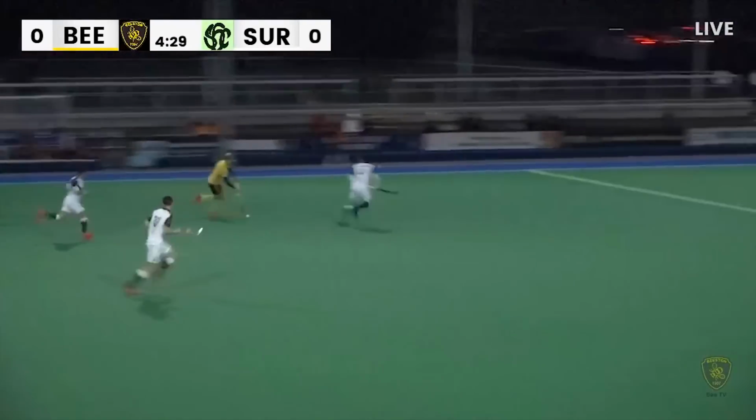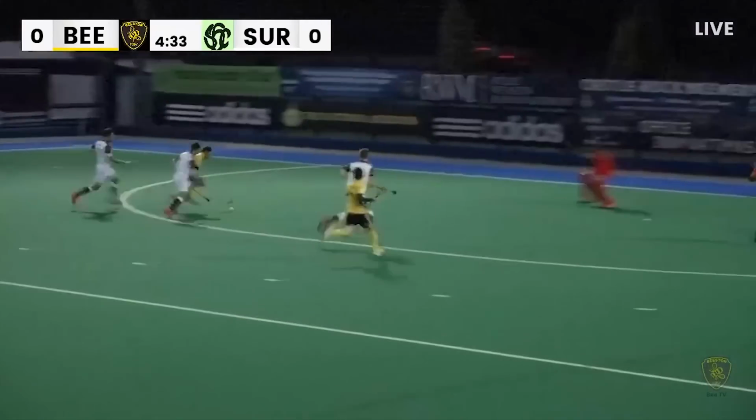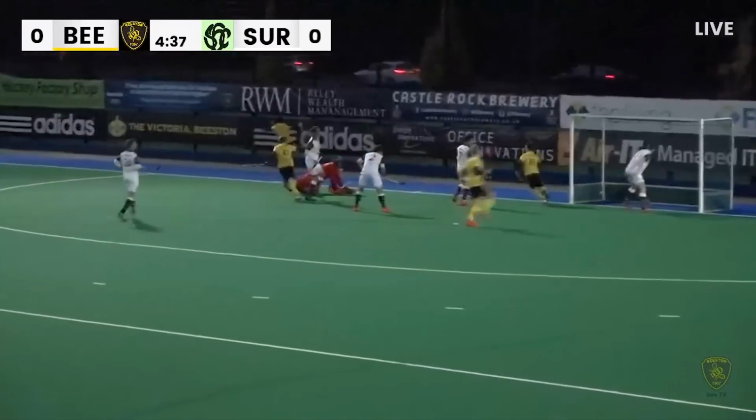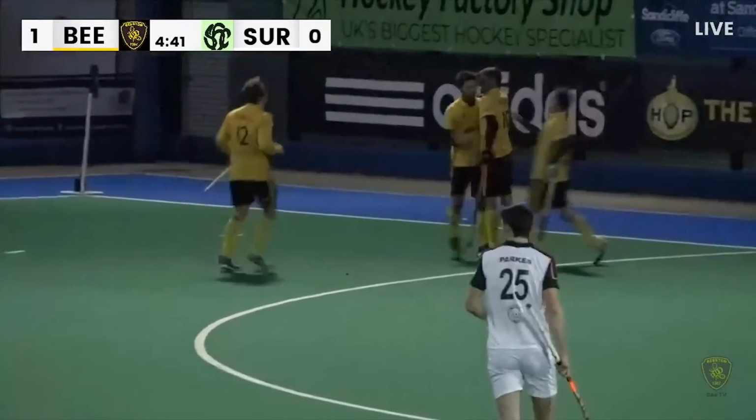Here we go, Chris Proctor. Really running into the Surbiton player there. Keeper's come a long way. The angle's not great, but it doesn't matter. What a goal. What a finish that was for Beeston.